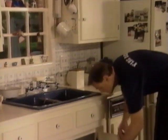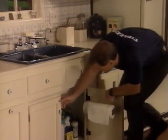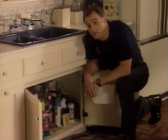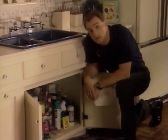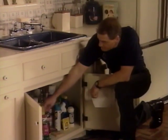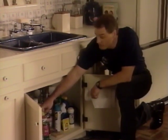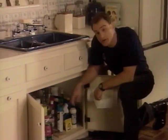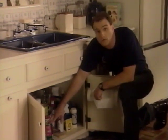Oh, great, a towel. Aha, hello. Yeah, just like I thought. This is where most people store their common household chemicals, right here underneath the sink. You got stuff like cleansers and detergents. Oh, you have pesticides and oven cleaners, some things that can really pose a problem.